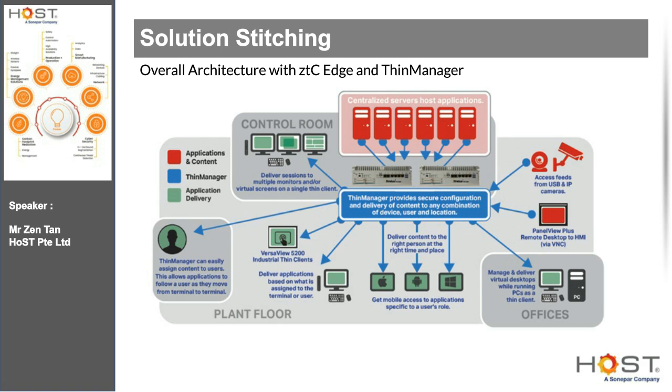The executive, engineer, or operators each have their access rights assigned to them. When they log in, only the content which they are able to access will be pushed to them. They can log in through PIN, biometric thumbprint readers, or RFID card readers. Also, all the client and server communications are encrypted. This will in turn increase your overall network security.